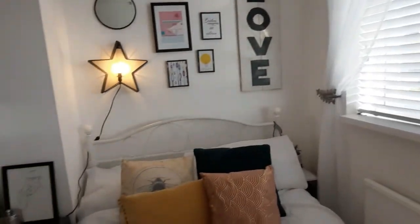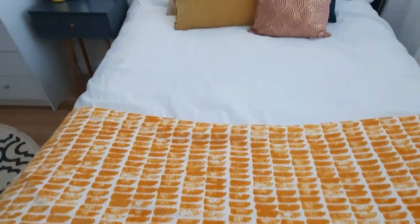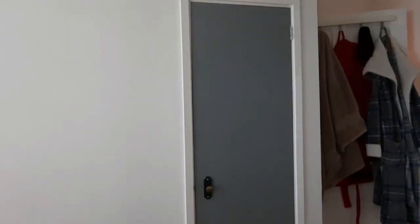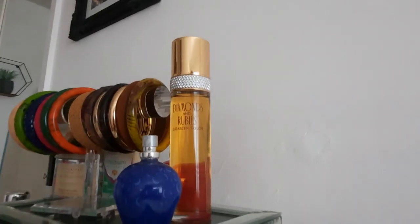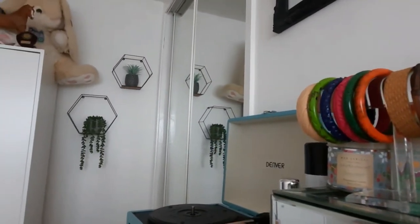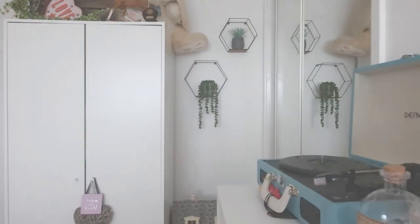You can actually walk around my bed as well, which has never been the case in this corner. You've got a little side unit down the side there as well, so you've got a bedside table on both sides of the bed. I also have a new bedside table that's grey and it matches the cupboard door perfectly. I'm so happy with the outcome of this room. It's much brighter and a lot less cluttered.